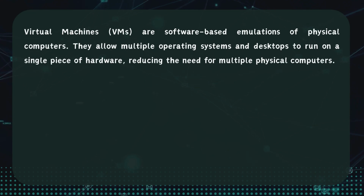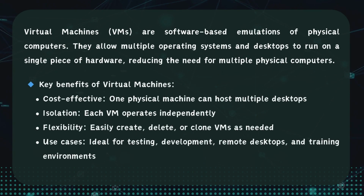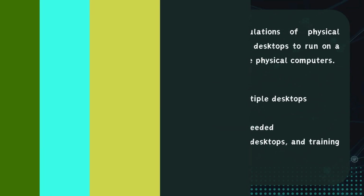They allow multiple operating systems and desktops to run on a single piece of hardware, reducing the need for multiple physical computers. Key benefits of virtual machines. Cost-effective. One physical machine can host multiple desktops. Isolation. Each VM operates independently. Flexibility. Easily create, delete, or clone VMs as needed. Use cases. Ideal for testing, development, remote desktops, and training environments.